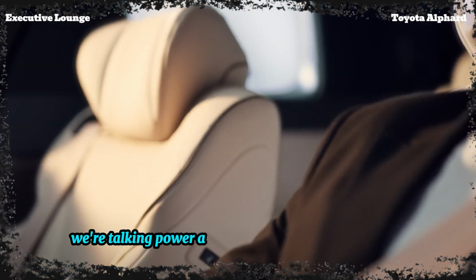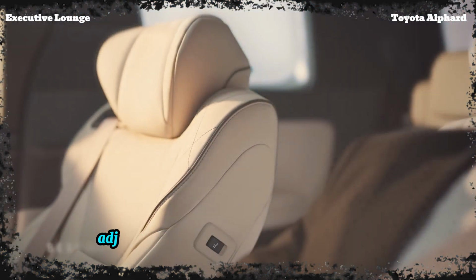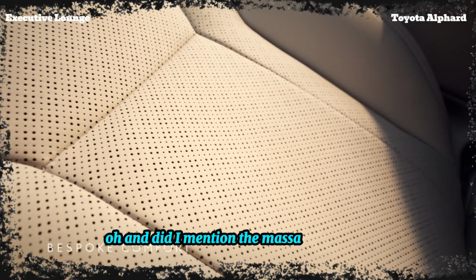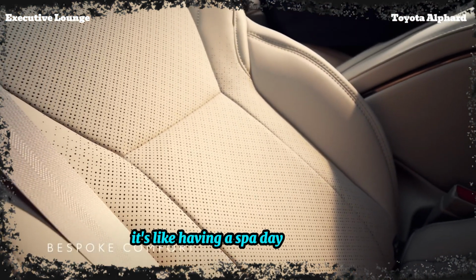We're talking power-adjustable seats with tilt cushions, adjustable seat backs, and a butterfly headrest. Oh, and did I mention the massage function? It's like having a spa day every day.